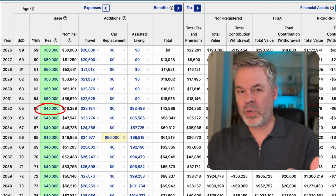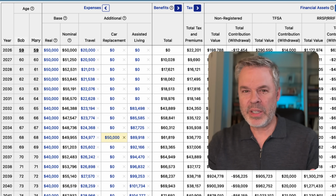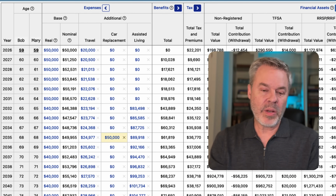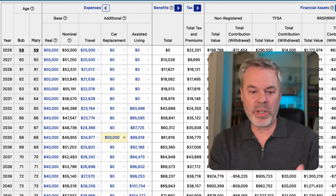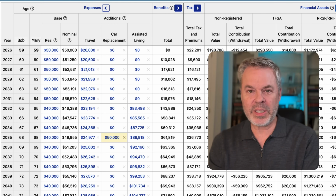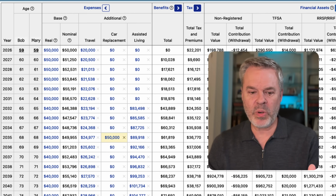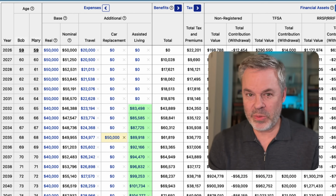So we're subtracting out property tax and the utilities that would be associated with having a home, because they sell their home. But their lifestyle stays the same: they want to go out for dinner, they want to spend money on clothes, they're still going to travel. The only difference here is they're not paying property tax and utilities anymore. So that's just a lesser expense. They drop from 50 down to 40, but we pick up another $83,000 worth of expenses.